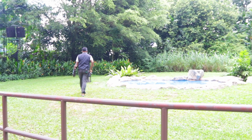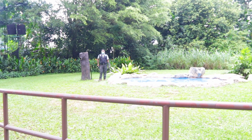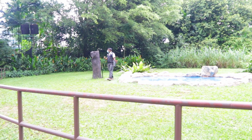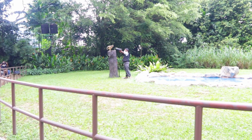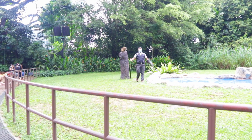Alright, so in the show, the owl is going to make a flight. Now, a gentle reminder, everybody, remain seated and be as quiet as possible so you get to experience this unique ability of silent flying. Perfect one. Alright, folks, did you hear any sound at all? No, that's the correct answer.